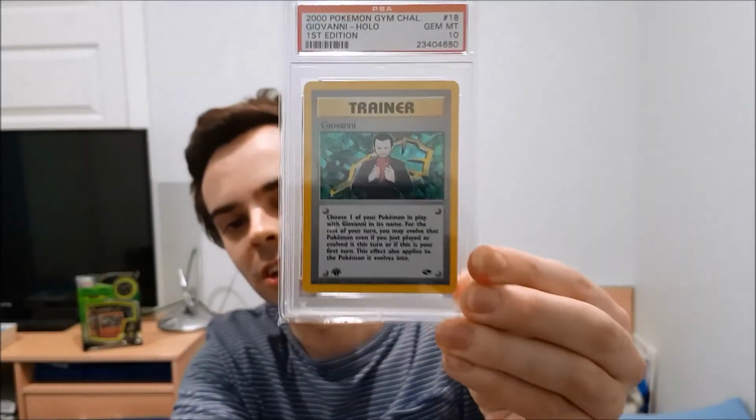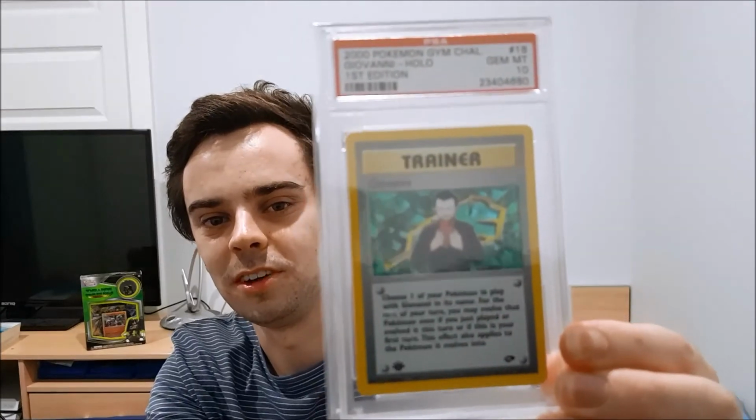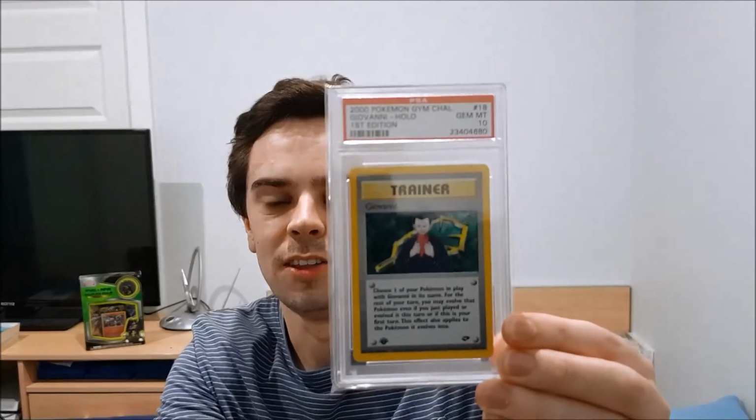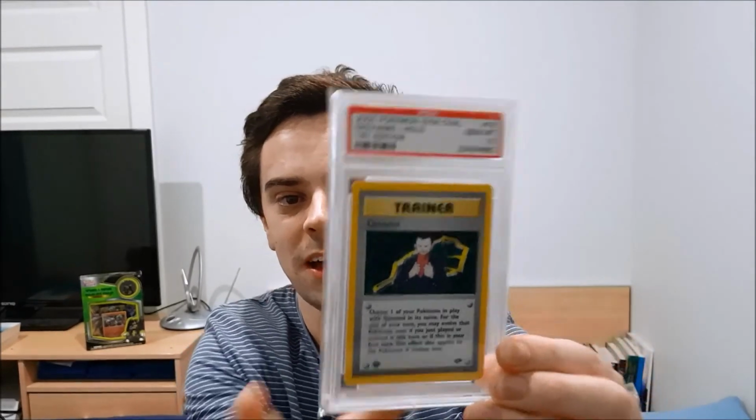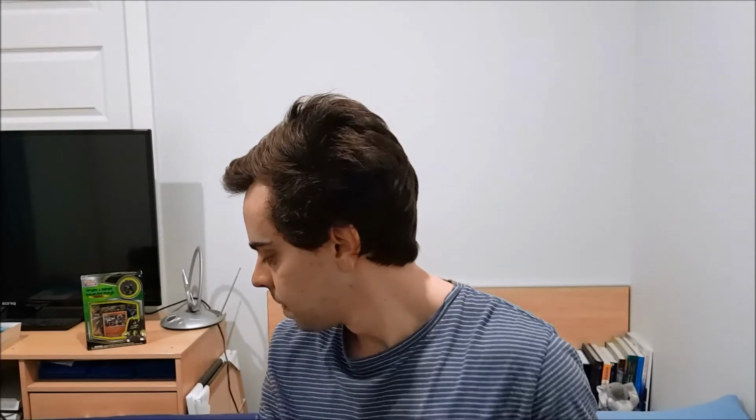Gym Challenge Giovanni First Edition Trainer PSA 10. Absolutely awesome, isn't it? I mean, to get the PSA 10, the First Edition stamp over here, just beautiful. I just don't know why you wouldn't want to pick up these kind of cards. Just absolutely awesome. It's so mint as well. Centering's perfect, not one nick. That's a hard PSA 10, just from the grading.